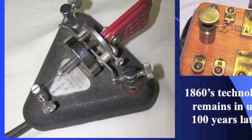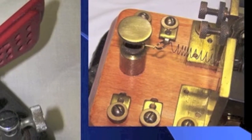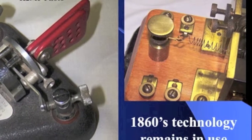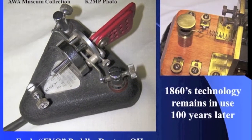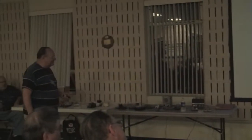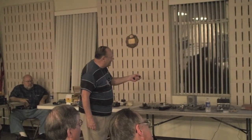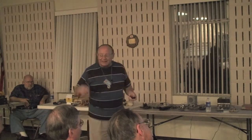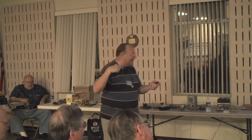Pretty interesting paddle, actually. But one of the things that struck me was the fact that here's 100 years in technology. Here's an 1860s relay, and we adjusted it by pulling the tension on the spring with a string wrapped around a screw that would turn. So pretty interesting for that reason only. But look at this. See this bent arm here? And see this round piece? And this spring? Everybody got that in their mind now? This is going to be a test, because we're going to see that later.